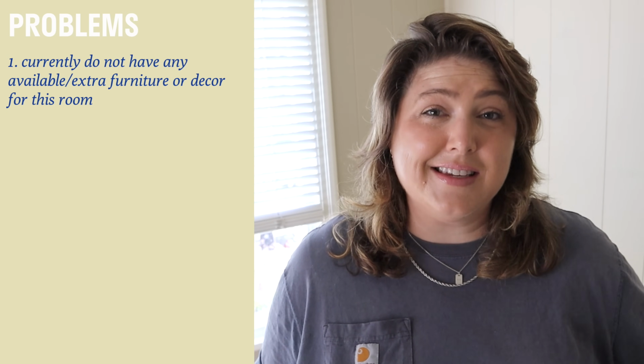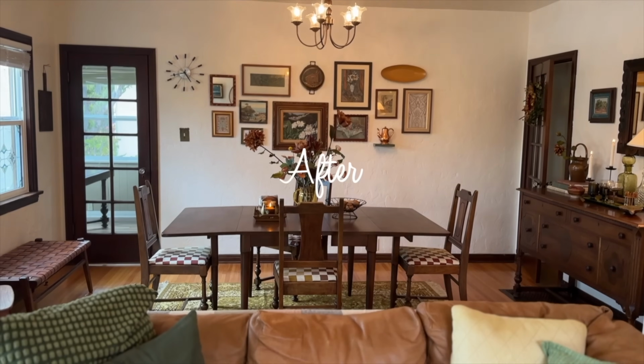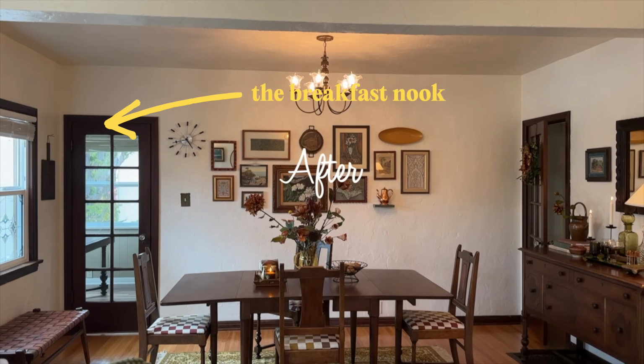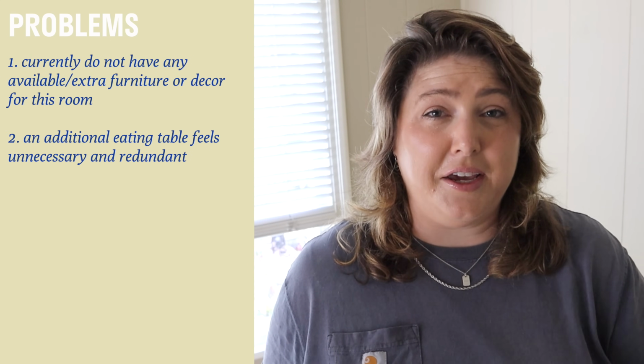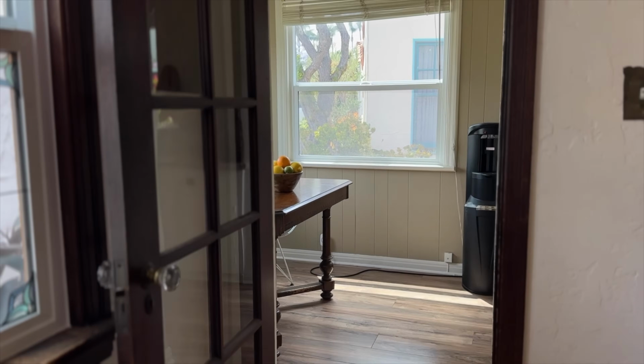Secondly, this is the first home I've ever lived in that had a designated dining room area. So after making over that space last year, we ended up just using the dining table for everything you would use a kitchen table for. It didn't seem necessary to put a whole kitchen table setup in here. It would also feel redundant because the dining room is literally right next to this little kitchen nook.